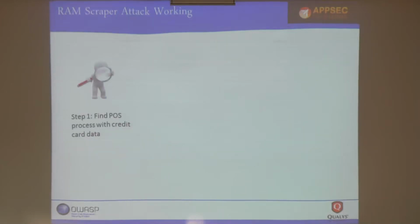In RAM scraping, what the malware does, and what exactly my malware here does, which we'll look at in a few minutes, is it finds the POS process which will have credit card data. Now, it doesn't have to do it, but it's an optimization, because the data is in the POS process for only a very short amount of time. It's sort of a cat and mouse game of who can get to the unencrypted data first. Can the malware get to the unencrypted data first, or can the POS process either encrypt that data or send it for authorization and throw it away?